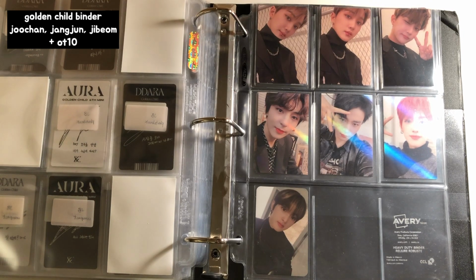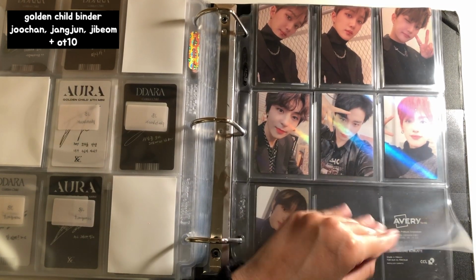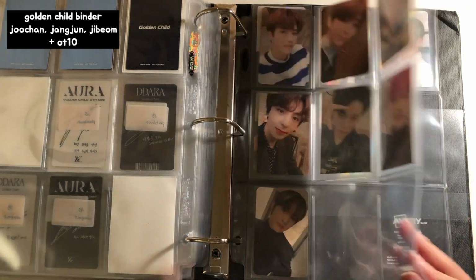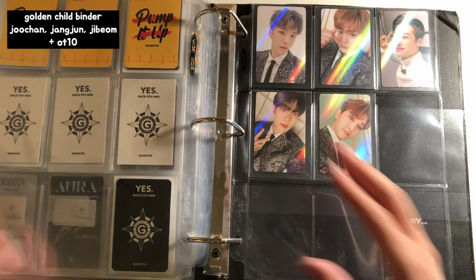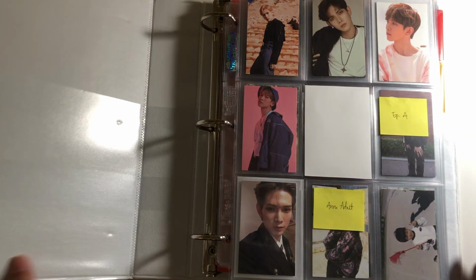In the back I have Joochan's Japanese cards, 3 of them, and then some miscellaneous cards for Golden Child. So that is it for Golden Child. This binder holds my miscellaneous collections. Rather than explaining what I collect at the beginning of this binder, I'll just go through as my collections appear.